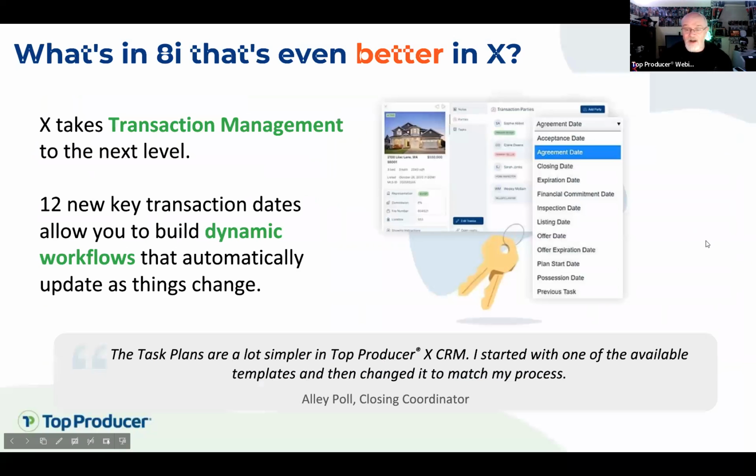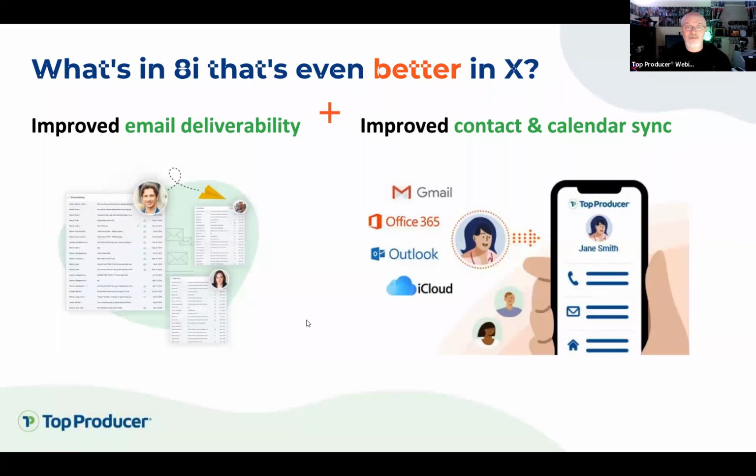All right, let's go over to the next one. Okay. There are similarities between X and 8i. We definitely want to bring notice to that. Some of the things that were in 8i that were amazing have just become better in Top Producer X. The first one, any of you that have been with us for a long time will seriously be super happy about the deliverability we have on email.